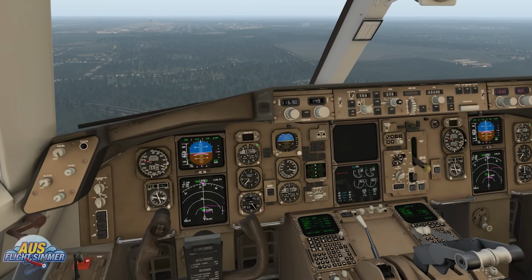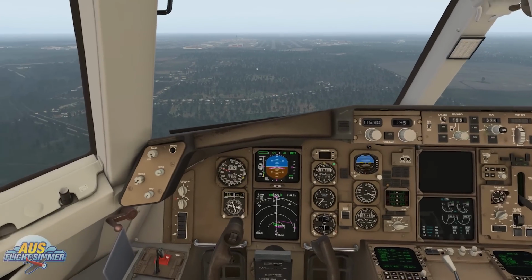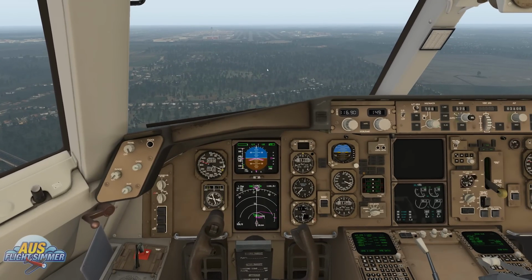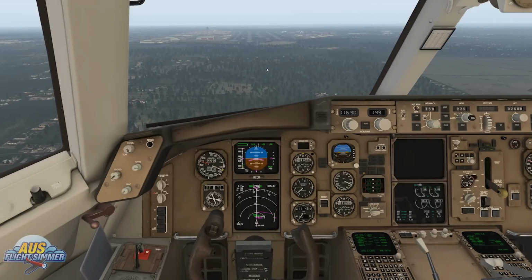But within saying that, we're getting ready to land. I've turned off the autopilot the wrong way. And please enjoy. And I'll come back to you just as we have wheels down.